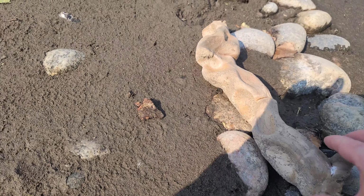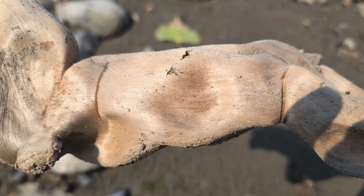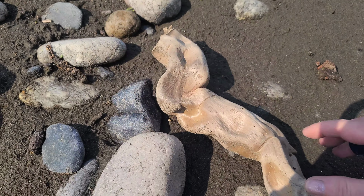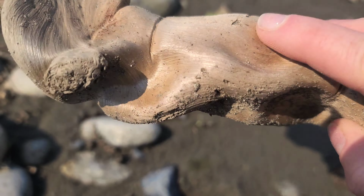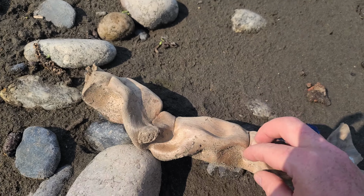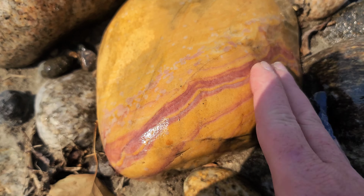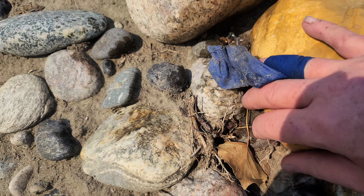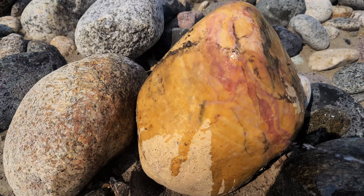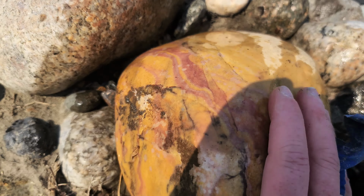I really like driftwood too. Look how pretty it is, the sun shining, the sheen. It almost looks velvety. Like a rainbow on there.